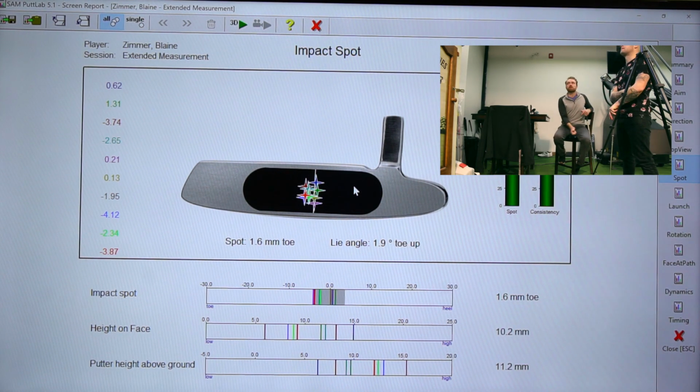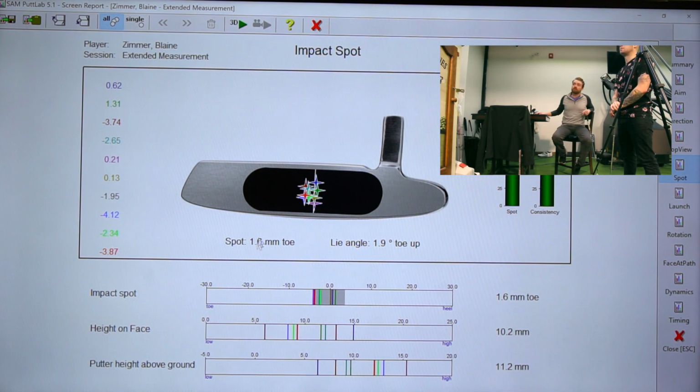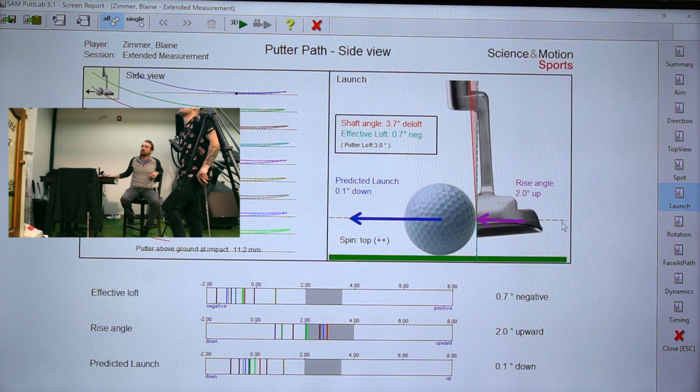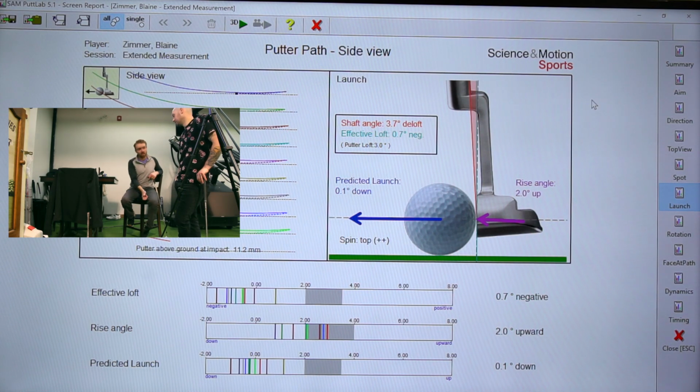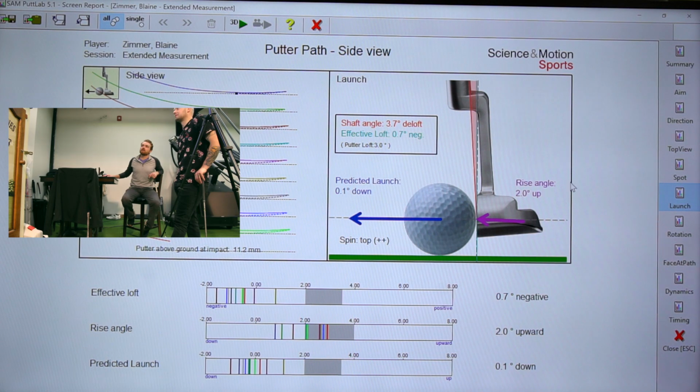Interesting. They do a really good job of keeping their hands nice and low, they're not lifting up and out of it. So these numbers are all pretty good. When we look at your impact spot, every single one is in this gray area. Then the launch, we assume that the putter has 3 degrees of loft, so that will tell the story. So shaft angle, from setup to impact, it's delofting 3.7 degrees. A lot of people have a forward press. It's a pretty common tendency.